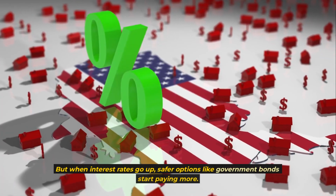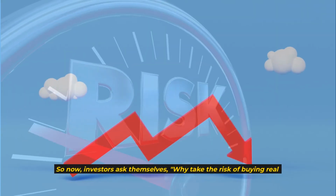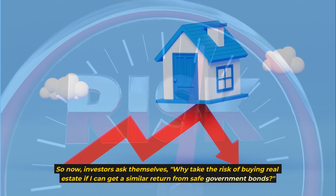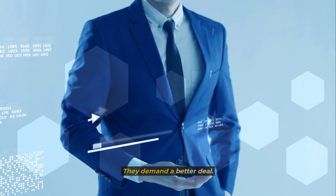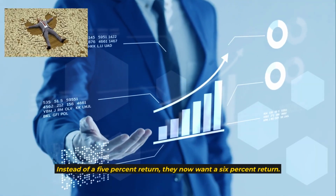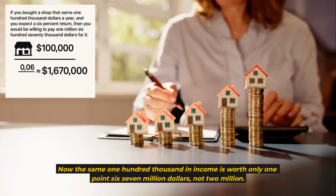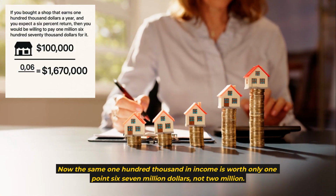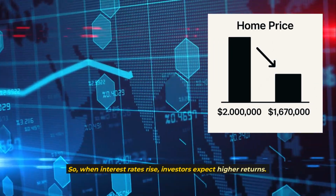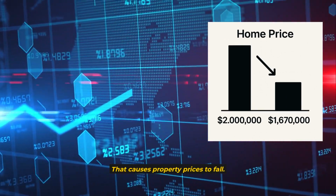But when interest rates go up, safer options like government bonds start paying more. So now investors ask themselves, why take the risk of buying real estate if I can get a similar return from safe government bonds? They demand a better deal. Instead of a 5% return, they now want a 6% return. Now the same 100,000 in income is worth only $1.67 million, not $2 million. That is a big drop in price. So when interest rates rise, investors expect higher returns. That causes property prices to fall.